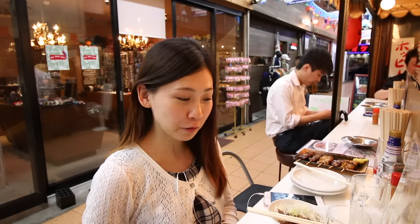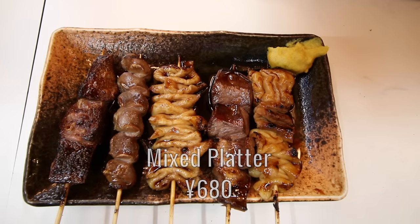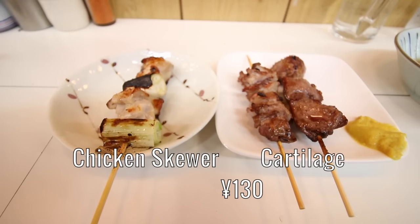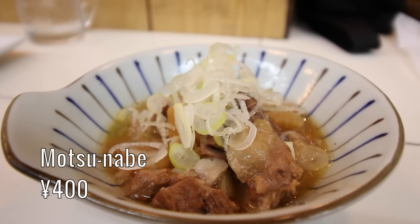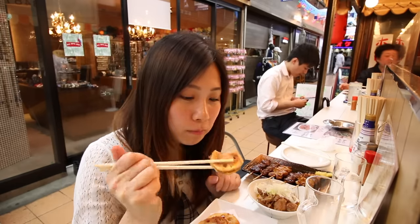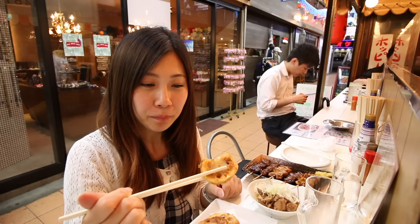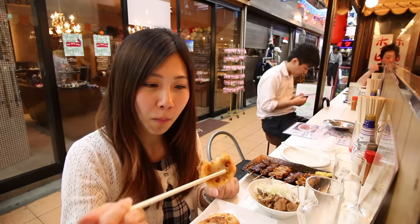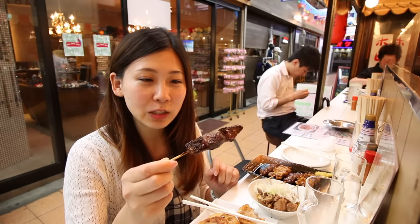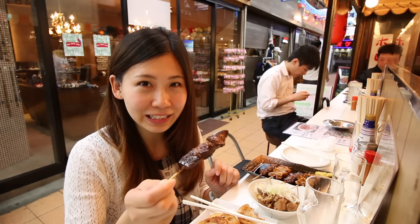So it's actually normal for you to come and eat at one of these shops yourself. And I've ordered quite a few things, so let me show you what I've got. Let's try this one, the lotus root. Oh, it's so good! It's got the lotus root and then it's got the mince filling inside. Now let's try one of the yakitori. This one is liver. I know it doesn't sound so good, but it tastes really good.